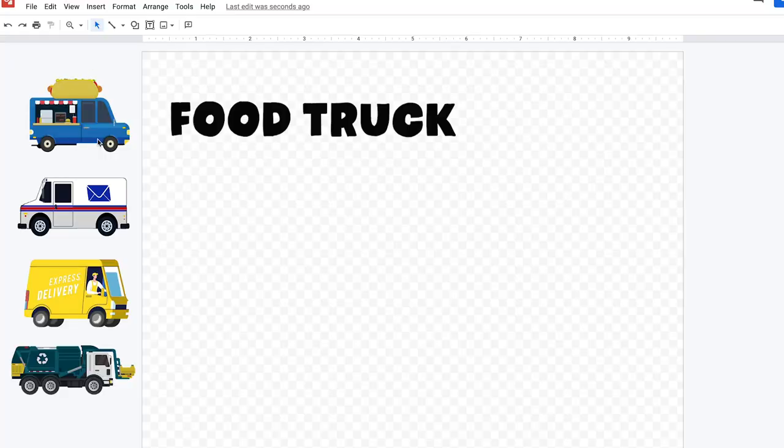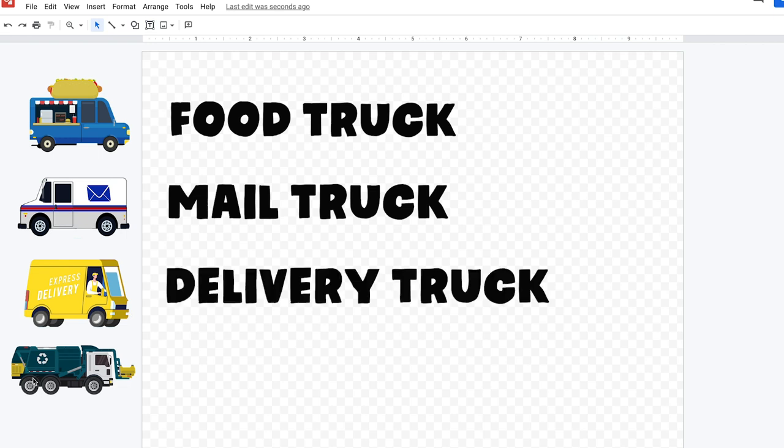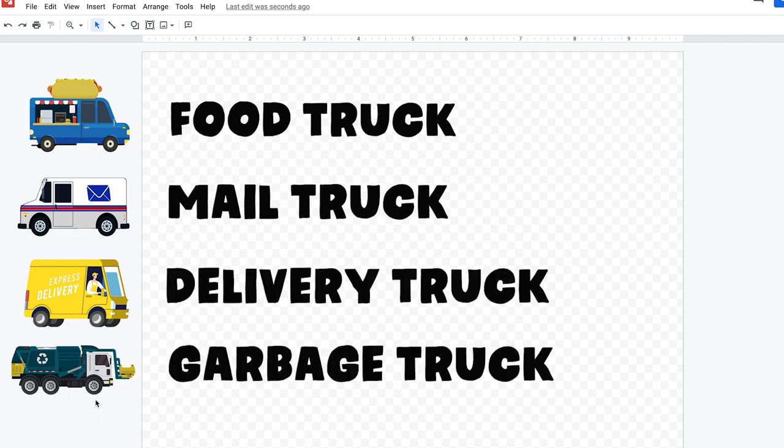Okay, let's start. I'm going to make signs on my computer that then I'll print out that are going to say thank you to all the people who helped me by driving different vehicles to my house and doing different things. I'm so grateful for all these people. Okay, I have a drawing and I've inserted four kinds of trucks. A food truck, a mail truck, a delivery truck, and a garbage truck.